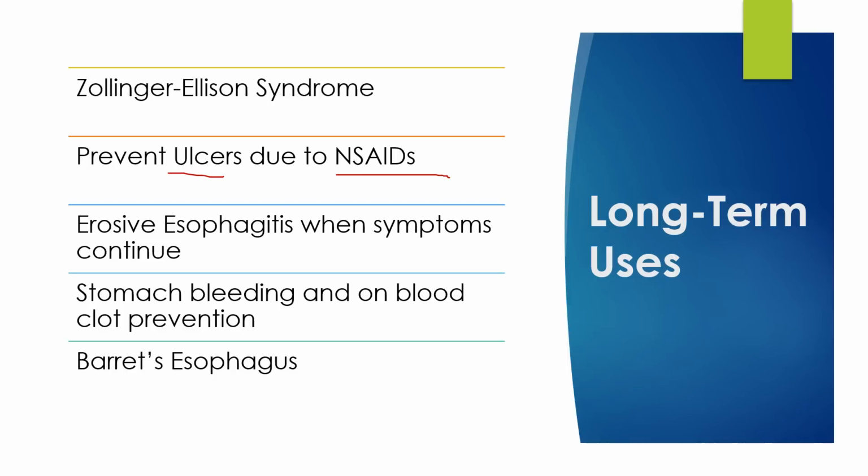Erosive esophagitis when the symptoms continue. So if you failed that first 8-week therapy for esophagitis, oftentimes you may need to go to long-term use of this. Of course, you want to make sure you talk to your doctor about that. Stomach bleeding, and you take something to prevent blood clots. So you're on some sort of blood thinner or antiplatelet medication. You've had some stomach bleeding issues, but you need to remain on that. Sometimes proton pump inhibitors like Protonix will be added. Barrett's esophagus, another hyperacidity condition. All situations where long-term therapy does seem appropriate.